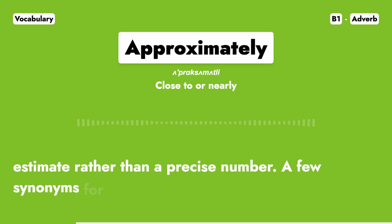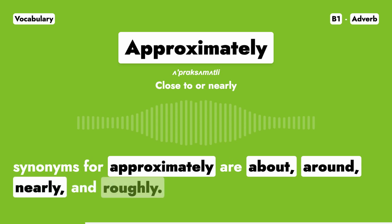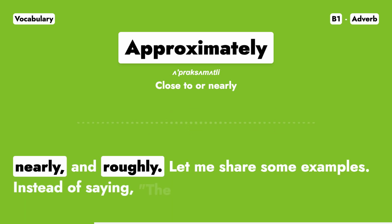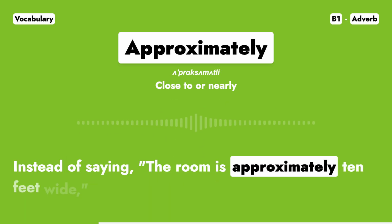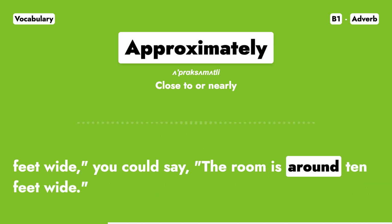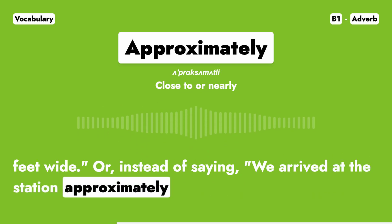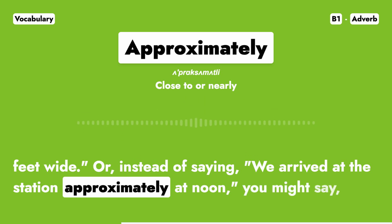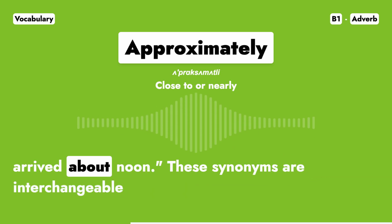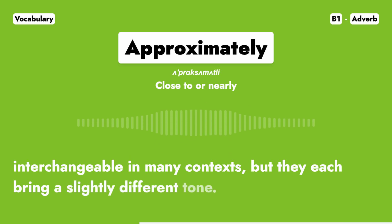A few synonyms for approximately are about, around, nearly, and roughly. Let me share some examples. Instead of saying, "The room is approximately 10 feet wide," you could say, "The room is around 10 feet wide." Or instead of saying, "We arrived at the station approximately at noon," you might say, "We arrived about noon." These synonyms are interchangeable in many contexts, but they each bring a slightly different tone.